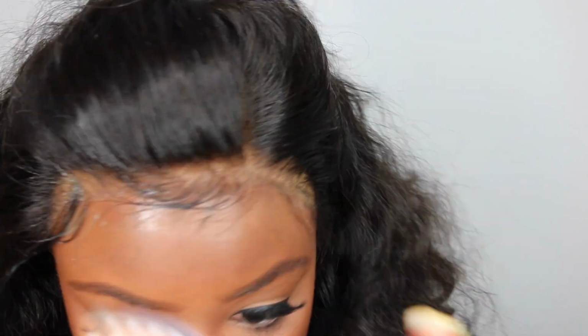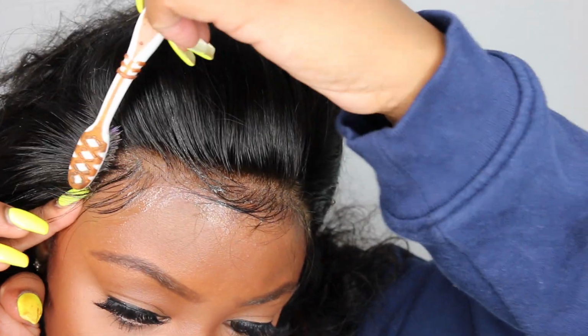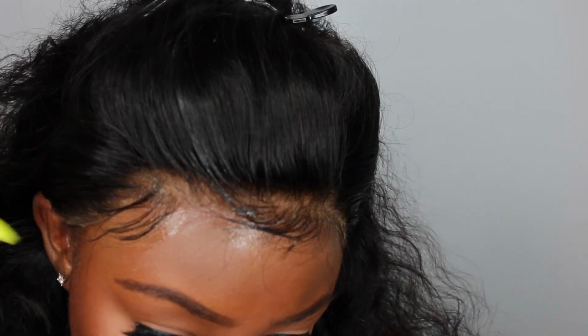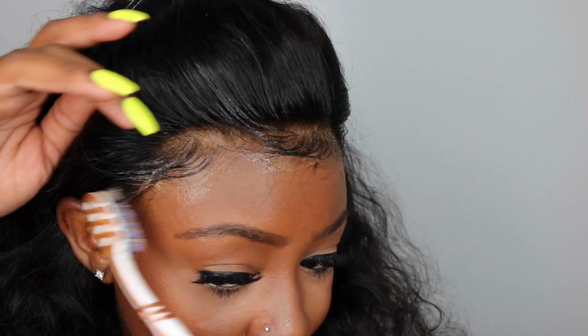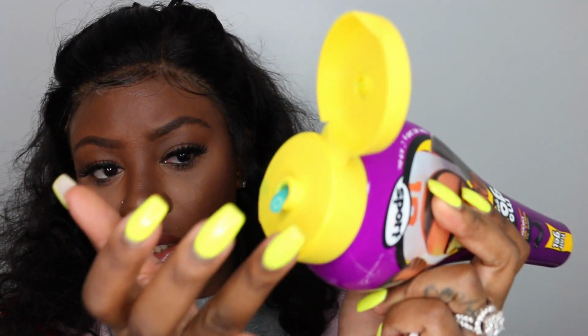So go ahead and swoop your baby hairs however you want. Don't feel frustrated or give up if you swoop them and they're not going right. Sometimes it takes time. Just swoop it and let it mold in that way. That way when you go back a little bit later, it's already molded in that angle and you can go back and perfect it. And just take as much as you need.